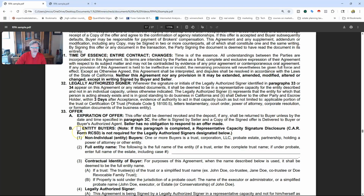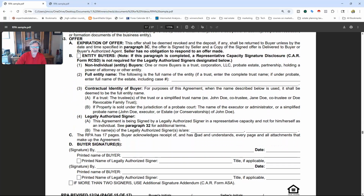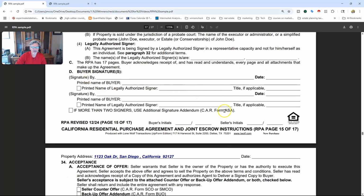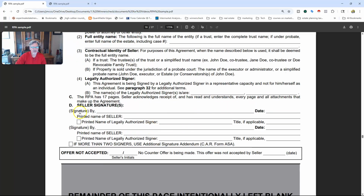And then entity of buyers is really the first thing. Full name of buyer, full entity name, contractual identity. Buyer acknowledges receipt. The names of the legal authorized signers are buyer signatures. And now we've got a couple check boxes, counteroffer, entity of sellers, seller signatures.